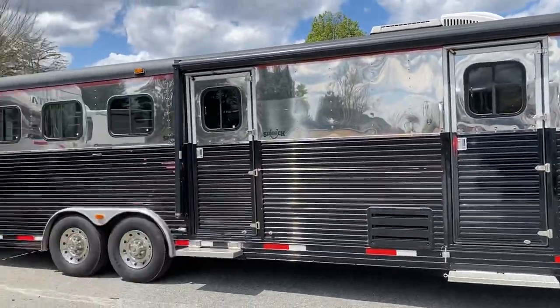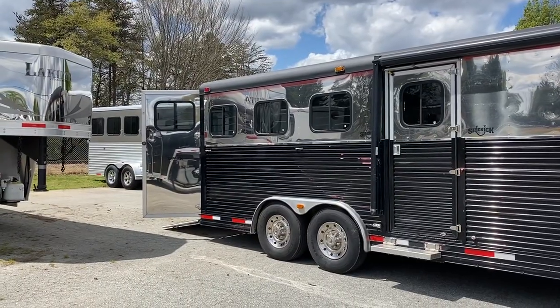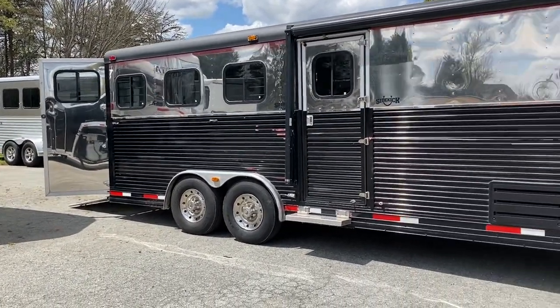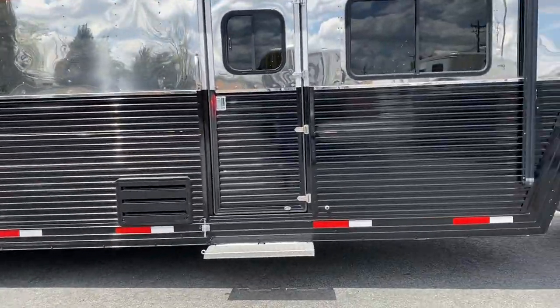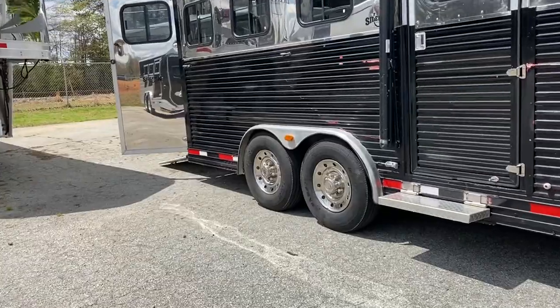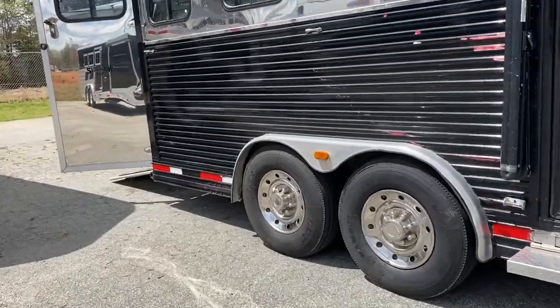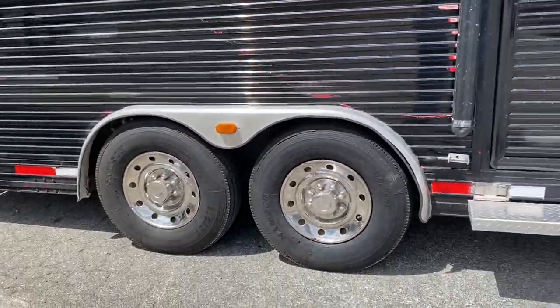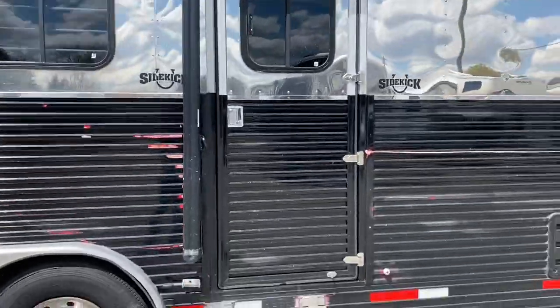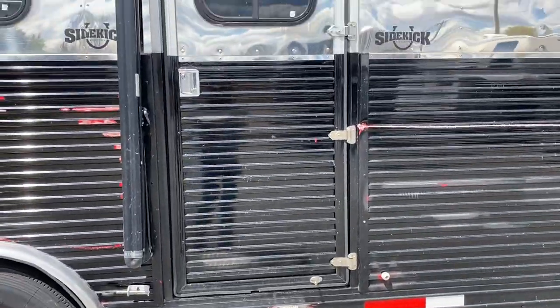So it's got stainless across the top there and stainless back doors, and it does have a stainless back ramp. It is a 3-horse. It does have brand new tires, and they are the good Samson 14 ply. So I'm gonna point that out. It's got like a mudroom. It is not a mid-tack, so it's a mudroom.